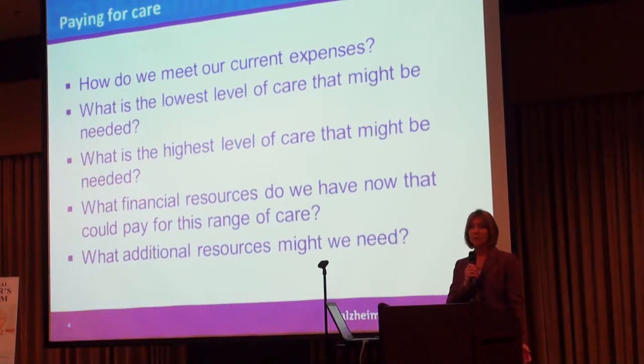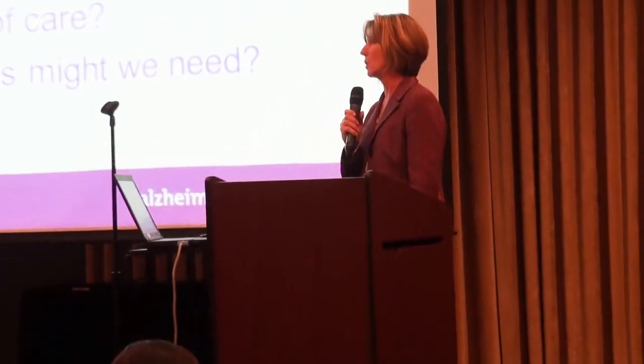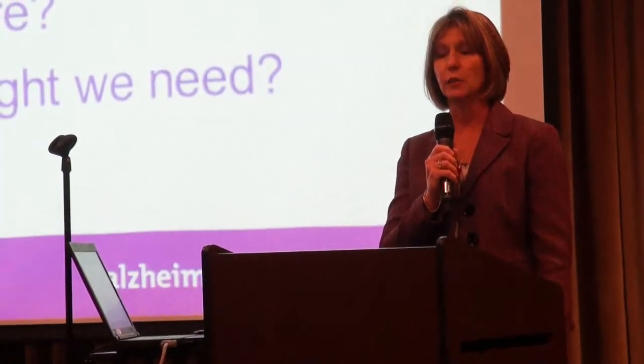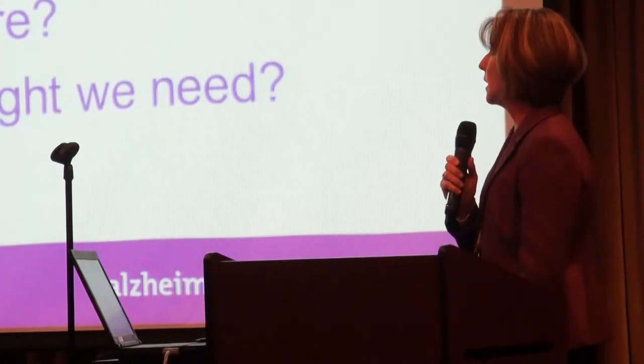So if you think of that, it's staggering. How am I going to pay $40,000 to $80,000 a year for the cost of a disease where the average lifespan is 10 years for a person diagnosed with Alzheimer's? Well, there are some tools to help you.